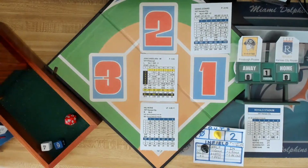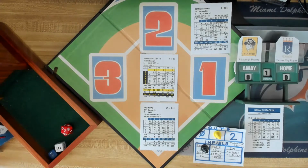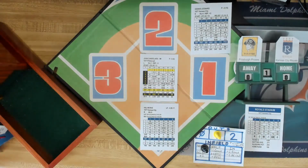First man out here is the left fielder, Hal McRae. Pitch from Candelaria, 2-5 strikeout chance. The 2 will not get him. McRae is a 4 against lefties. But a minus 3 from Royal Stadium makes that a 1. And with a 2 on the die, McRae avoids the strikeout. He will get the swing, though. 4-2, and he grounds out to second.